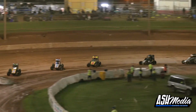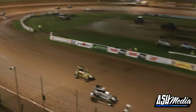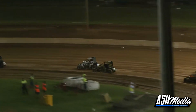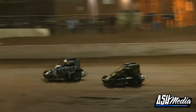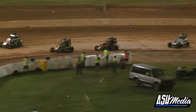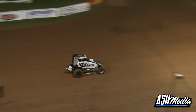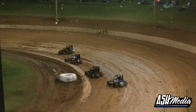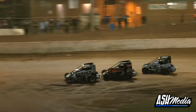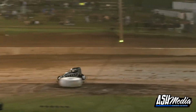Action aplenty out on the racetrack at the moment. Kendall leads. Brown and Brock Dean. Jackson on the move in the 43. Has to hit the brakes and not run over the back end of the 36 of Watmore. Wheels up from Brown out of 4. 340 horsepower, 420 kilos. Kendall, a sizable lead now over Brown, back to Brock Dean.